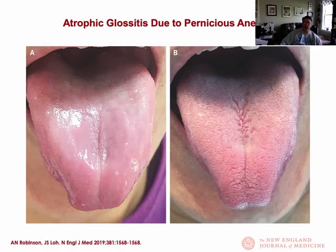This is one of the physical findings associated with pernicious anemia. And so pernicious anemia, right, is a B12 deficit. And is it B12 or folate? I can't remember. Maybe it's folate. But in any case, this is the look of pernicious anemia. Notice this normal tongue after the pernicious anemia was addressed. And this is the smooth tongue with very few visible papilla.